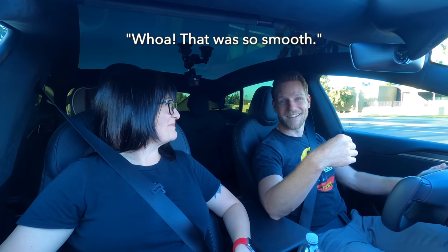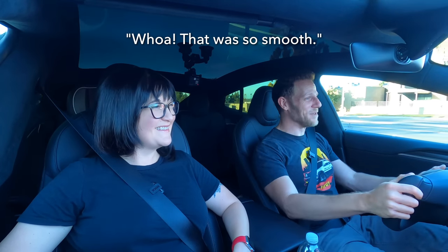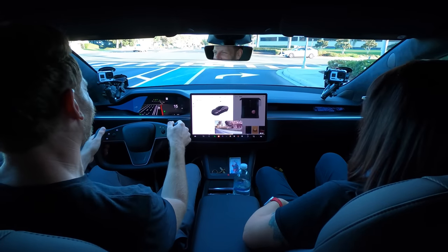And I'm also a fan of the regenerative braking. As I come off the accelerator here, you get plenty of regen, and let's see how smoothly it comes to a complete stop. Is it smooth? Is it Micah smooth? Whoa, that was so smooth. Kiddo's right, that's Micah smooth. Feel like I should trademark that?